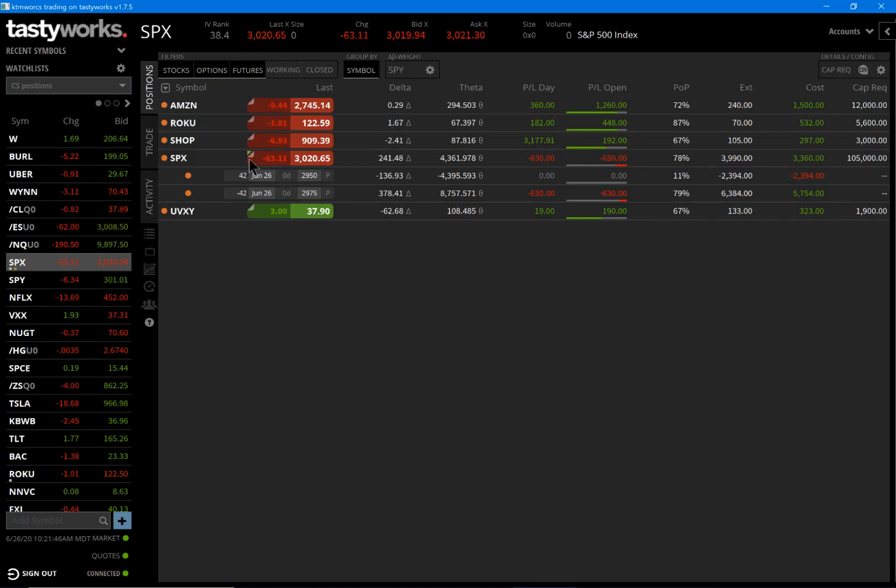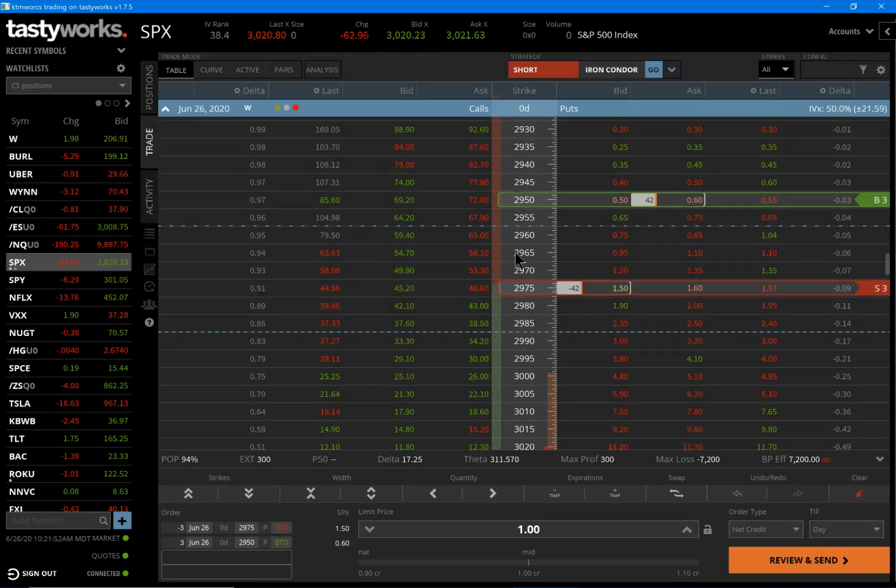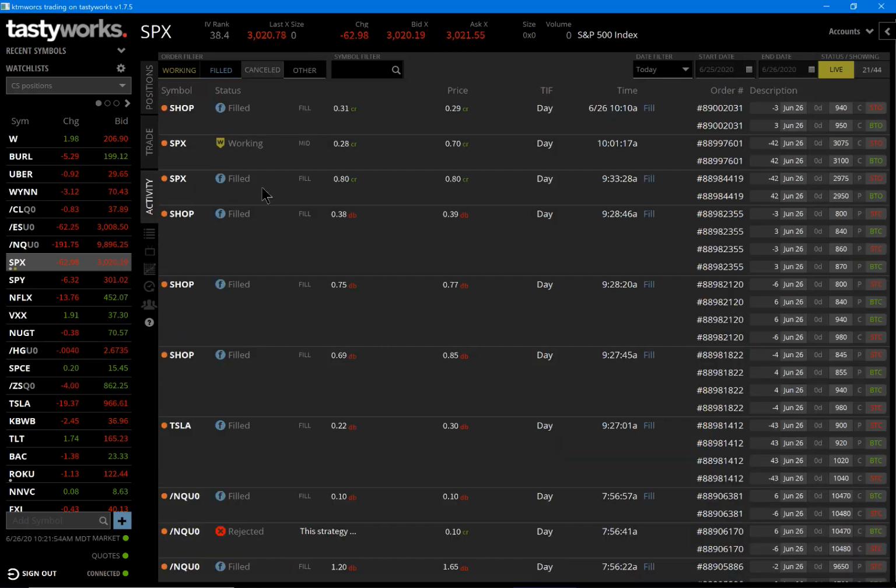So the question is, do you think this level is going to hold? I do think that it probably will. So I'm going to go ahead and look at maybe just adding a little bit. I got into that initial put leg. Where is that put leg? Right here. I got into that initial put leg at an 80-cent credit.